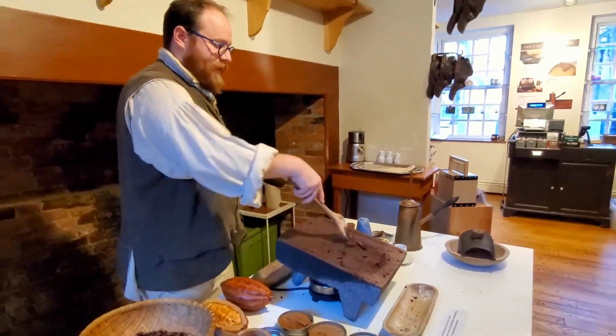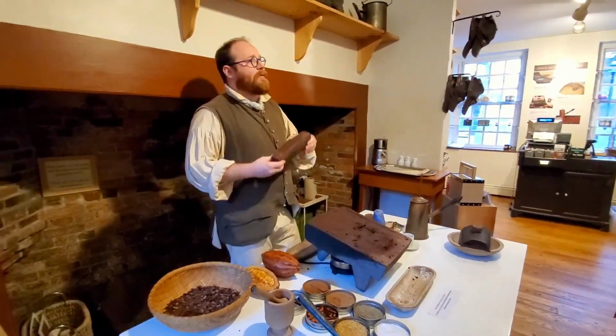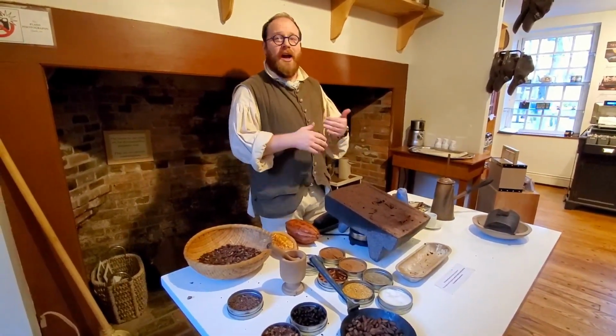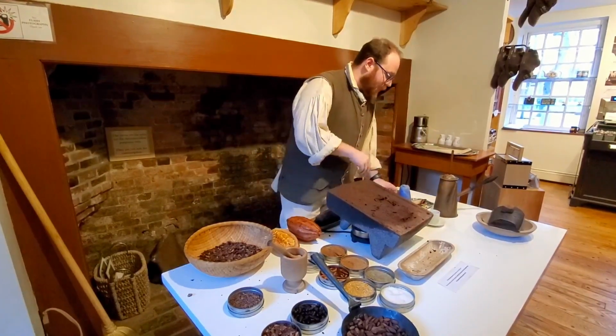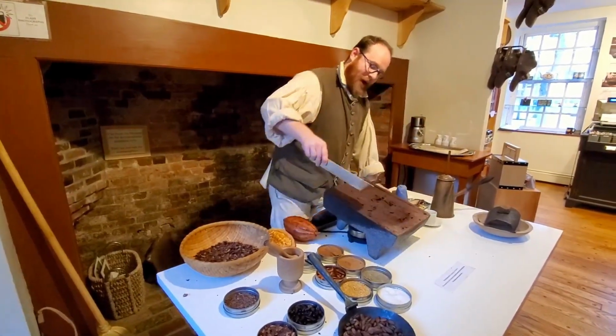So instead of something small scale like this, they would have used large millstones made out of granite. Also, granite a little bit easier to source here in Massachusetts than volcanic rock. Not really a lot of volcanoes around here. But once we get enough of our chocolate liqueur, whatever grinding stone we're using, we're going to scrape it off and into a mold, a lot like this one down here. That'll hold just about a pound of it.